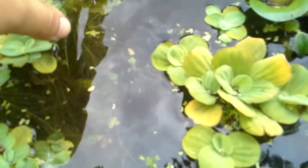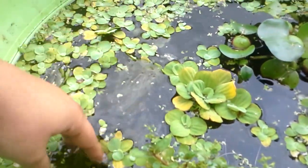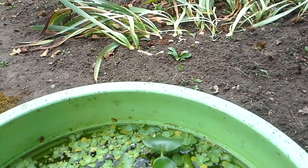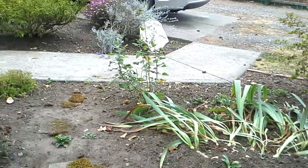But I have a lot of plants sitting in little tiny pots with gravel. Don't know if I should fertilize or not, and it's starting to rain, so I'm actually going to cut this off about here so my phone doesn't get wet. But take care, y'all.